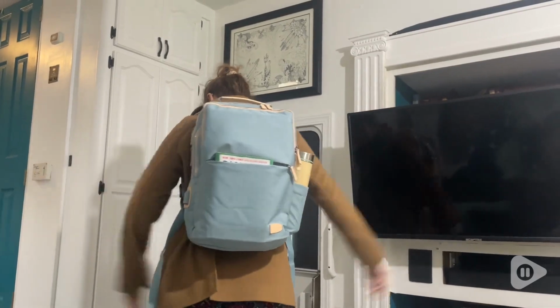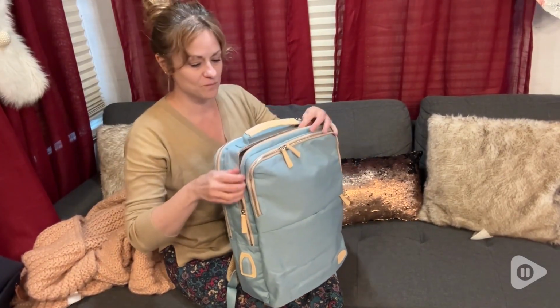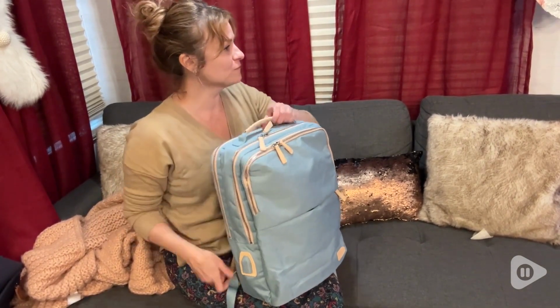I really like the design with the open zippers because a lot of times zippers will get stuck with a flap that covers it, and that totally eliminates that problem. Plus, I think it just looks really stylish.